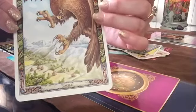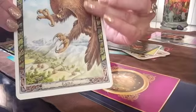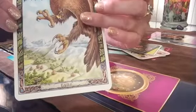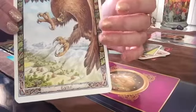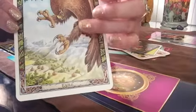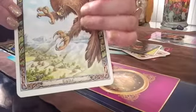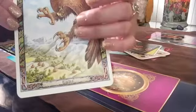They're going to help you also to venture into new territories and be confident with yourself, and maybe to detach yourself from worries and cares and renew yourself and rejuvenate yourself. The eagle also demonstrates the art of plunging, and the eagle can plunge into the lake at just the right time to grab that fish that they want.